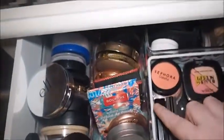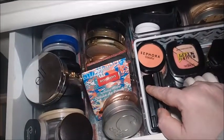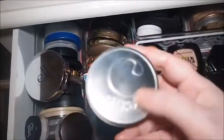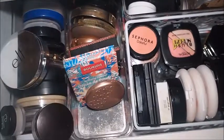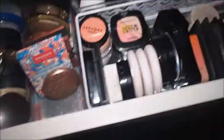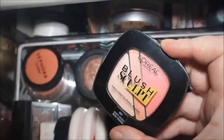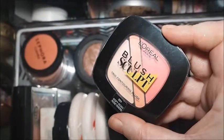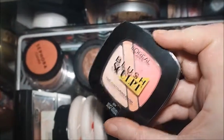Don't think I want to pull any bronzers because I'm pulling a palette. Maybe just pull one just to get some use out of it. This Cargo one. It's just a matte bronzer. It's really nice. So we'll pull that. Then we're moving on to blushers. Again, I'm not going to pull that many just because I'm pulling a palette. So we'll pull this L'Oreal Blush Sculpt palette, and I'm pulling this just because I don't think I want to keep it in the collection.